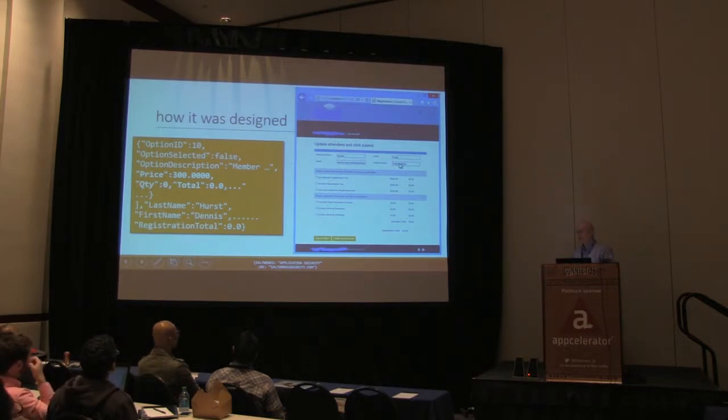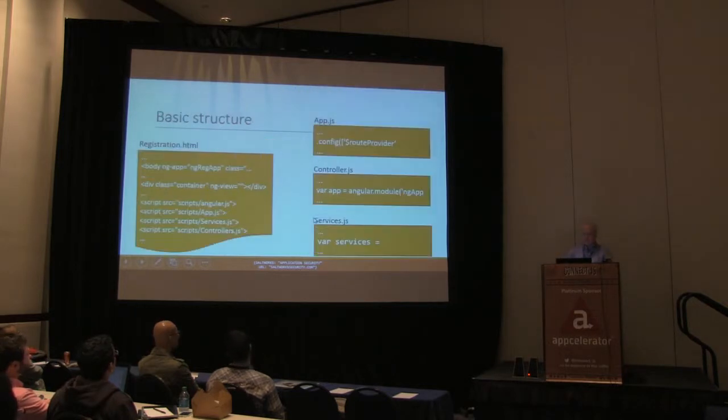It was defaulting it for the user, so they didn't have to retype everything. And they've got the ability to click the little add more users button, and it could add more people they wanted to register.